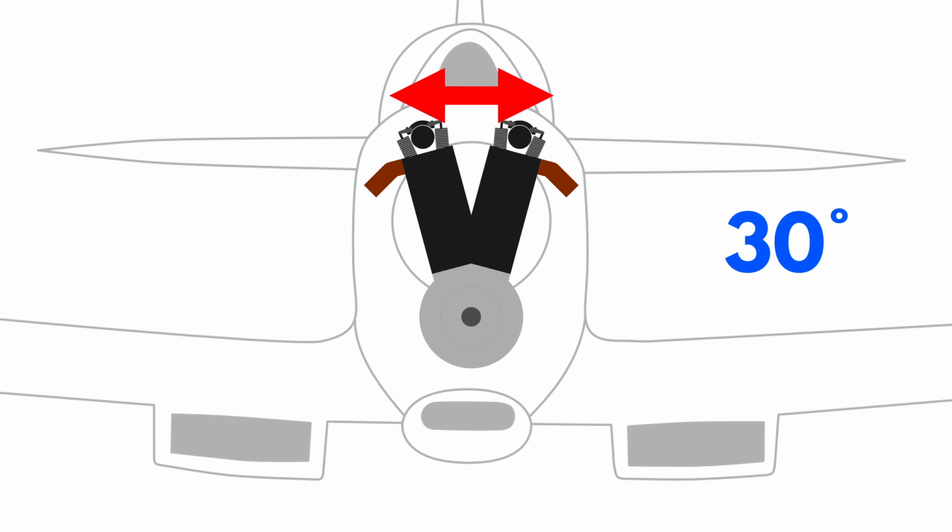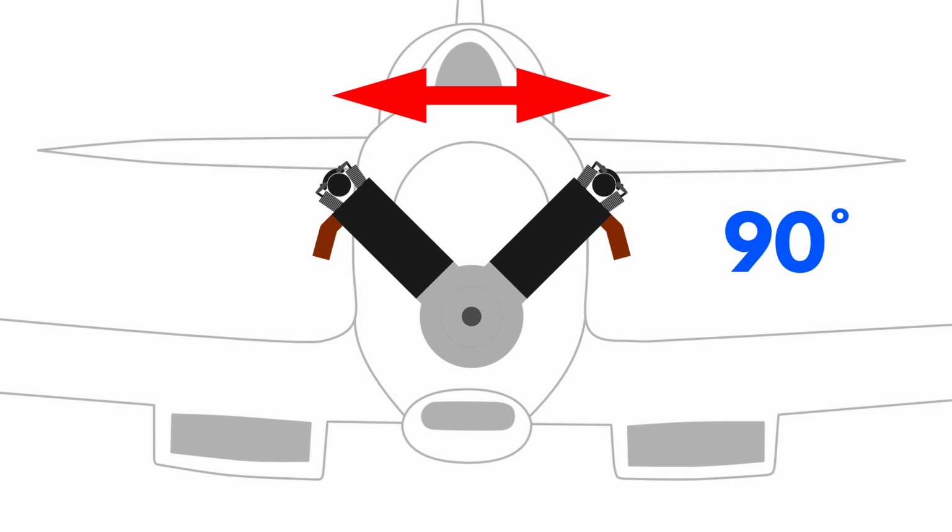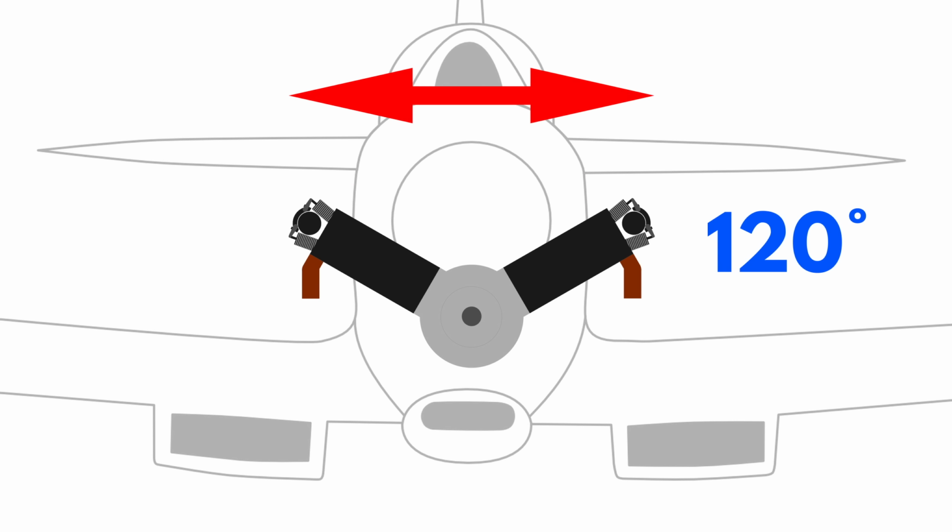The most common V angle is 90 degrees, but there are three factors that designers consider when choosing the bank angle of a V engine. First is size. The larger the bank angle, the more horizontal space an engine needs on an airframe. The second factor is engine balance.